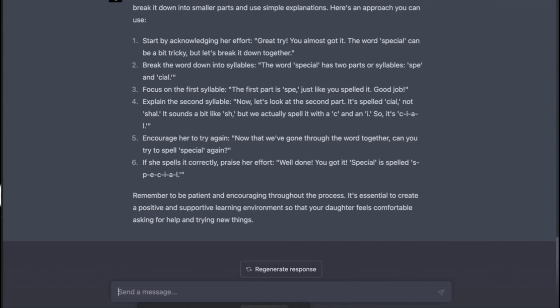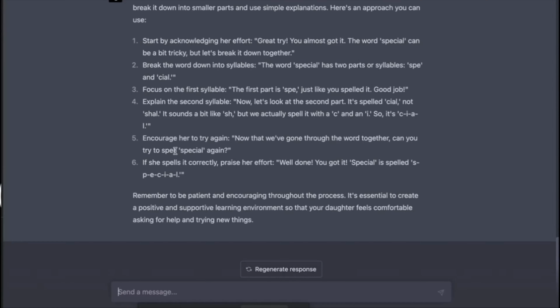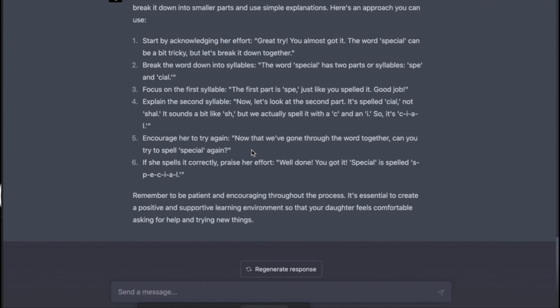Now focus on the first syllable. The first part is spe, just like you spelled it. Good job. S-P-E, right? Now the second syllable. It's called shul, not shall. It sounds a bit like sh, but we actually spell it with a C and an I. So it's C-I-A-L. Okay? Can you try again? Just pretend. You don't actually have to do it for the video.